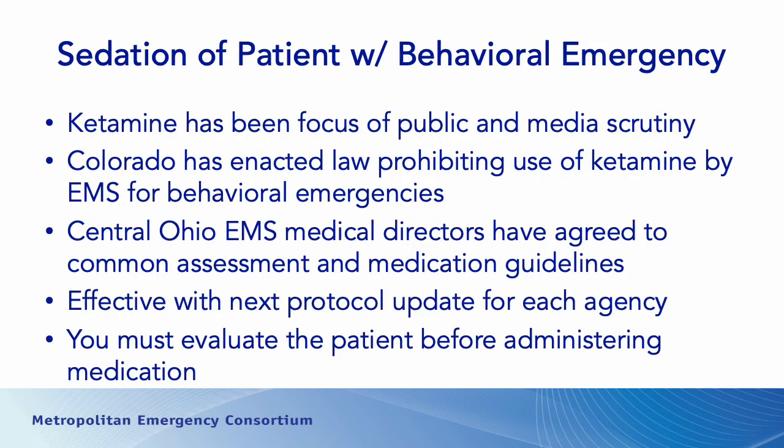I want to talk about, the second to last thing to talk about, is sedation in the patient with behavioral emergencies. I don't know if you're keeping track, but ketamine has been getting a lot of public scrutiny and media scrutiny in terms of how EMS uses it to sedate patients. There's also a lot of discussion about whether or not excited delirium actually exists as a diagnosis.